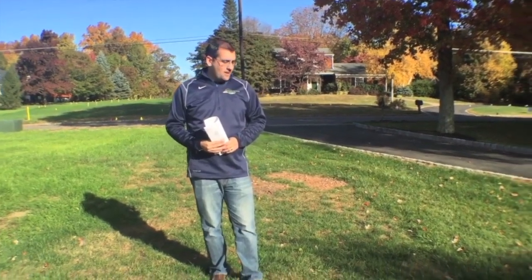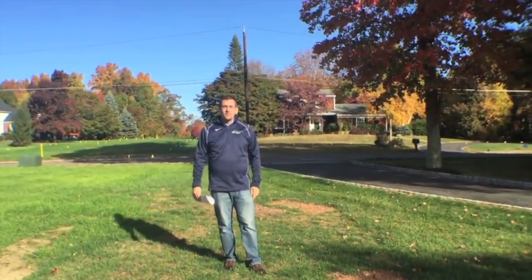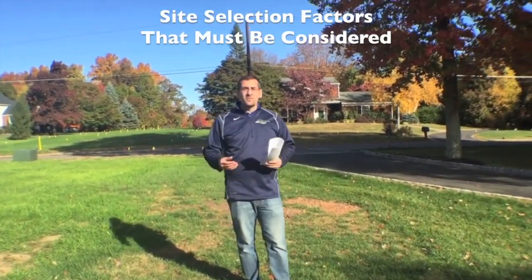So we're here today at a property that requires a new septic system. Here we're standing on the old system. As you can see, it's been dug up from the initial inspection. And the first step in our process is figuring out where the new system's going to go.